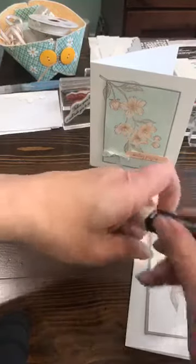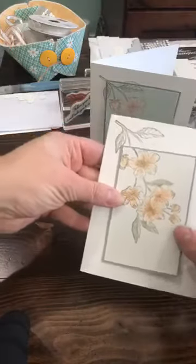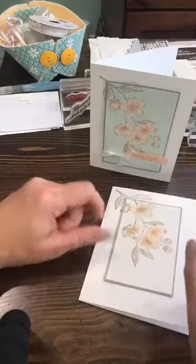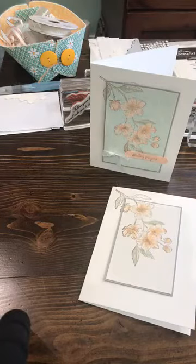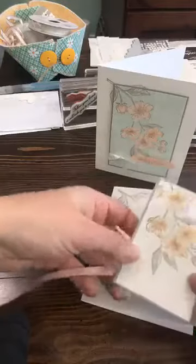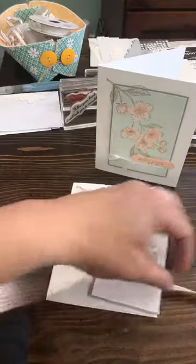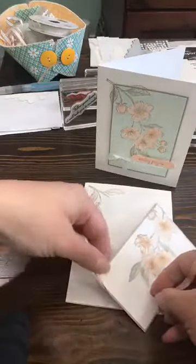Isn't that so pretty? It's a fun different way to color. I love the blends markers. They really are nice. And then I added just a little bit of ribbon. And I used our white crinkle from a different suite, but I'll show you with this one. It's just as pretty, since I used petal pink blends, I'll use the ribbon that matches the suite.